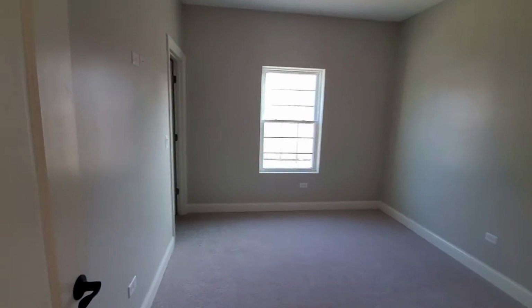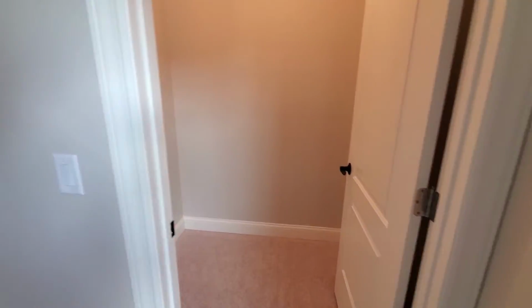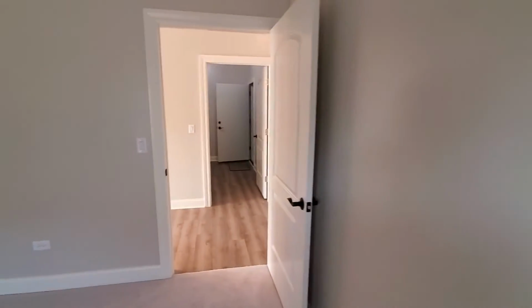Past that, bedroom number two. And bedroom number two features a walk-in closet. Get some light on for you for that. There we go. That's nice, walk-in closet in your second bedroom.